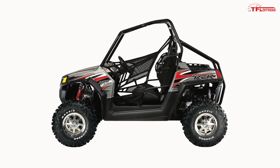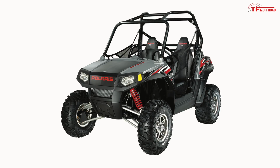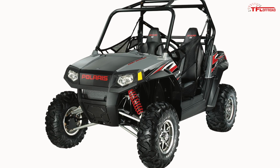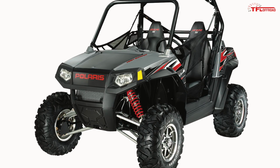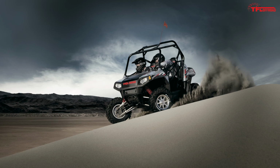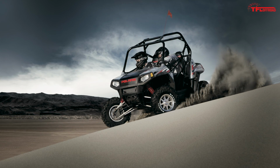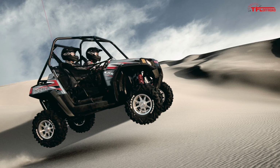So for a good example of just how much side-by-sides have changed, let's take a look at the Polaris RZR lineup. The very first RZR S model came out in 2009. That model packed 12 inches of suspension travel, it ran 26-inch tires, and packed about 55 horsepower. When it was released in 2009, the first RZR S sold for $13,999 in the US. Even at the time, people were saying $14,000, that's crazy for a side-by-side, but at that time, nothing came close to the performance of the RZR S.